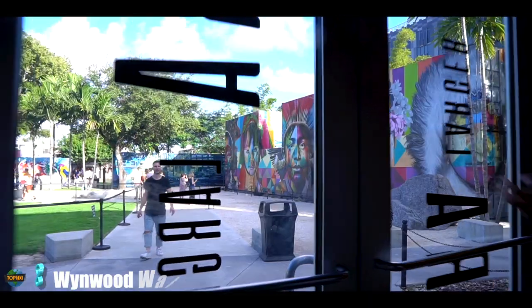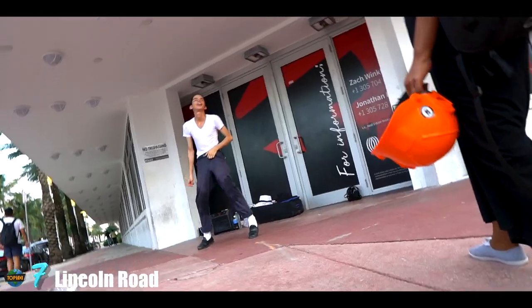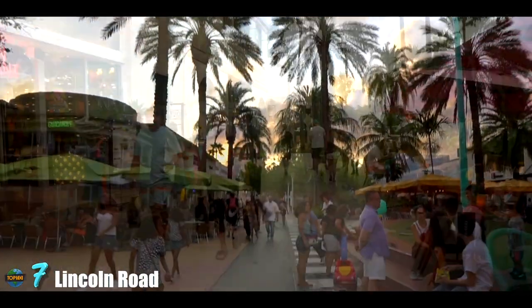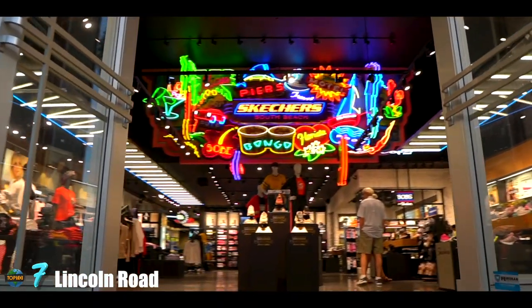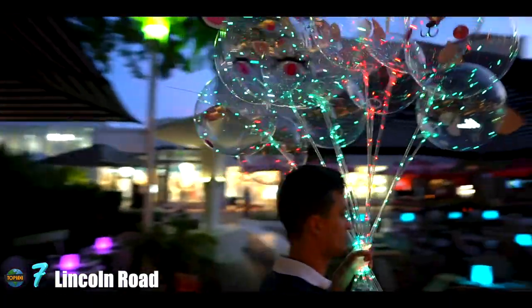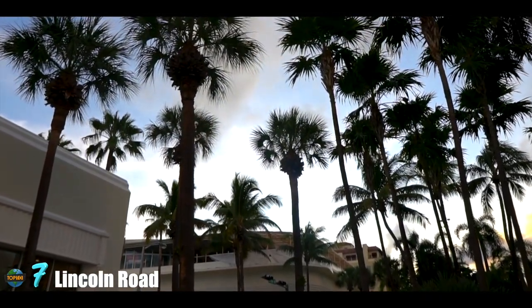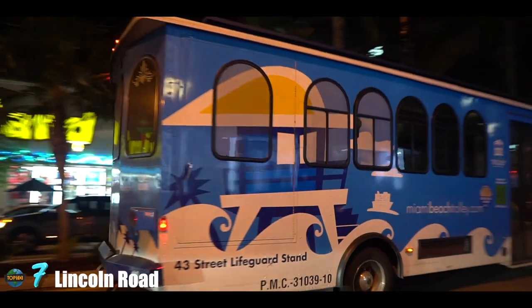Now we arrive at Lincoln Road. This 10-block stretch is decorated with art, water features, and lined with palm trees, and provides over 200 retailers with shopping hotspots, restaurants, and entertainment hubs, as well as street vendors and performers, making it suitable for anyone. It is hugely popular with tourists, as you can find places such as tour operating companies, souvenir shops, and it's pretty much in the middle of many of the other tourist attractions.